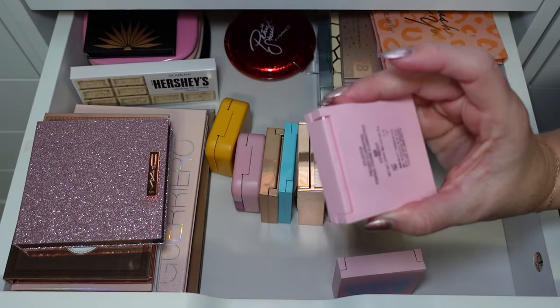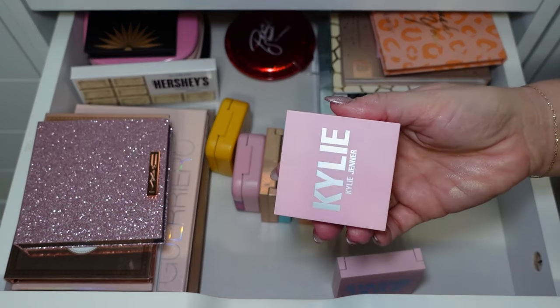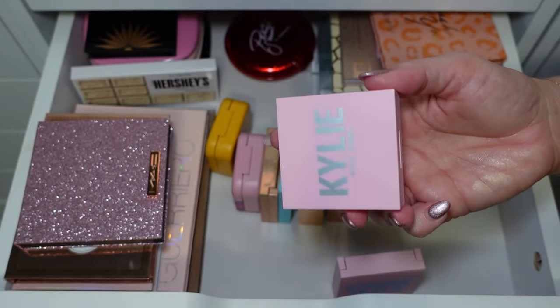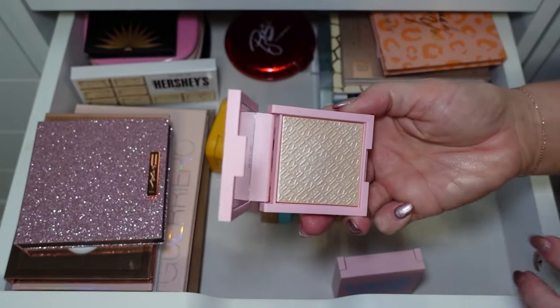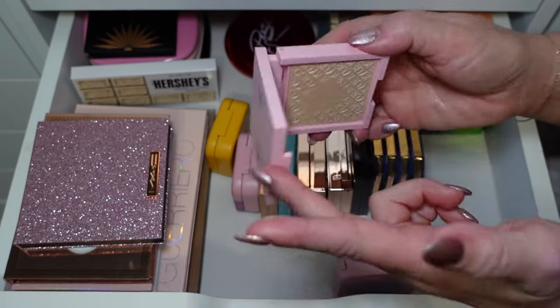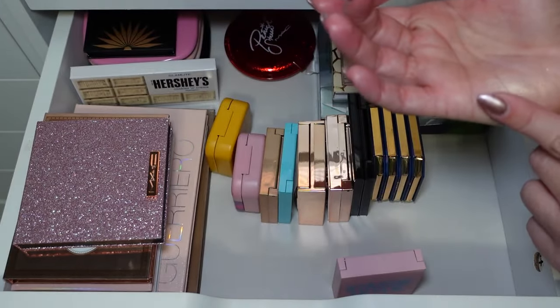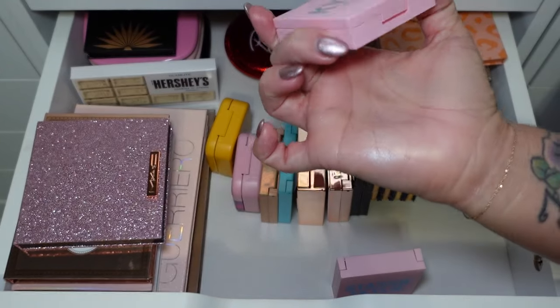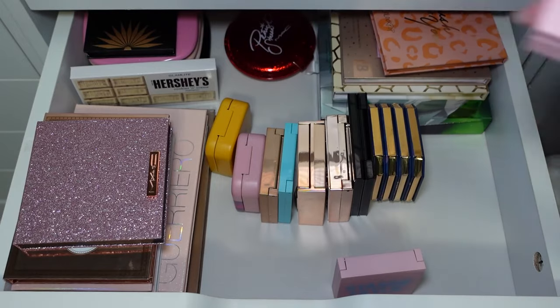This is now her new formula. This one is Ice Me Out. And I had this in like the original formulation. I know I got rid of that one. So I know I'm keeping this one. It is nice and icy white, obviously Ice Me Out. I probably need more of a gold toned or champagne tone, but it is really pretty and it's great for inner corner and brow bone.